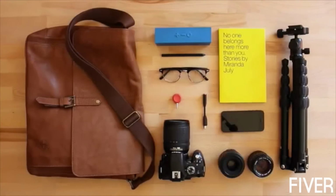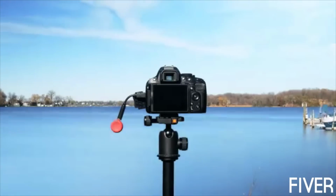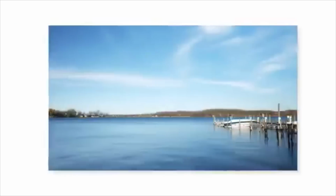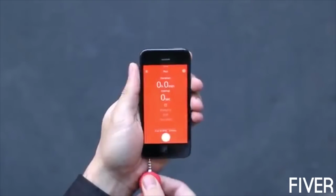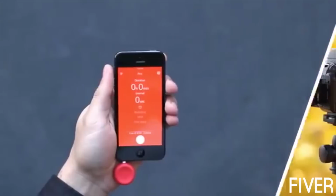This is Pico. Pico is a smart controller for time-lapse photography. It automatically triggers your camera to take hundreds of pictures that can later be assembled into an awesome time-lapse video. You can program Pico with a smartphone app or just manually. Let me show you how it works.